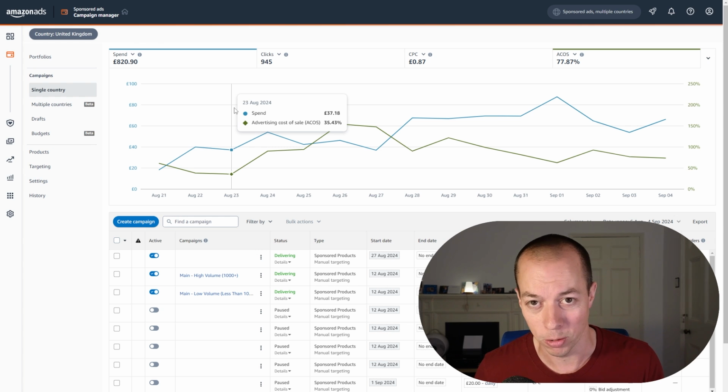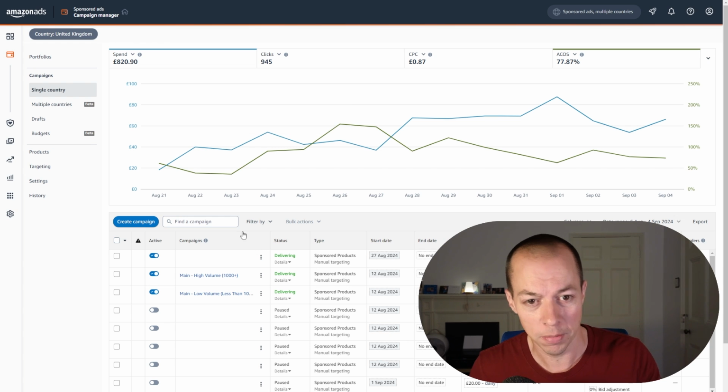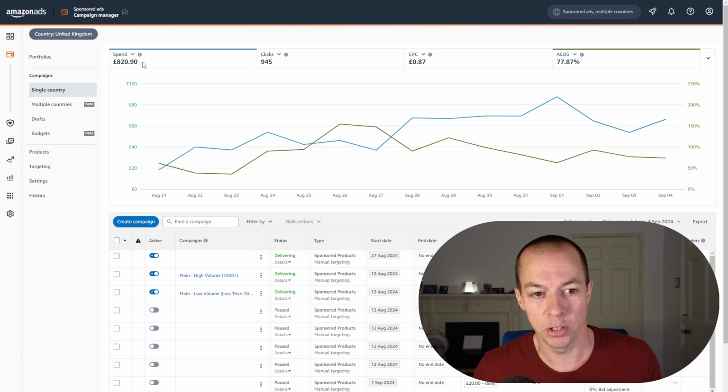It's a loss leading process: aggressive pricing, aggressive PPC, get the ranks to where you want them to be, and then you can start to make cost savings and efficiencies that will make your product profitable. So I just wanted to be completely honest with you guys how much it costs. The best part of £1,000 in the first 2 weeks.